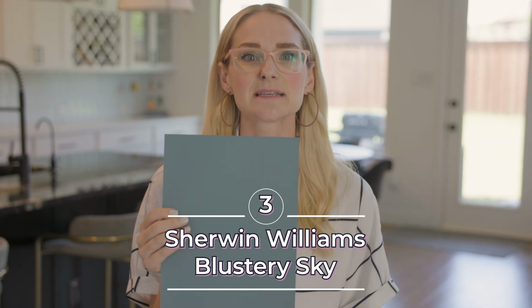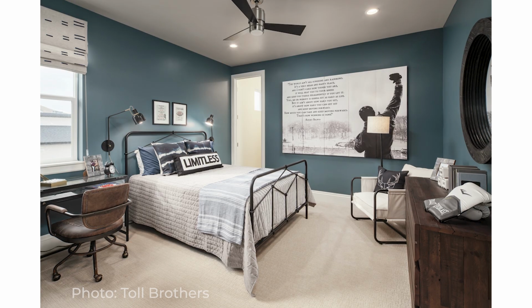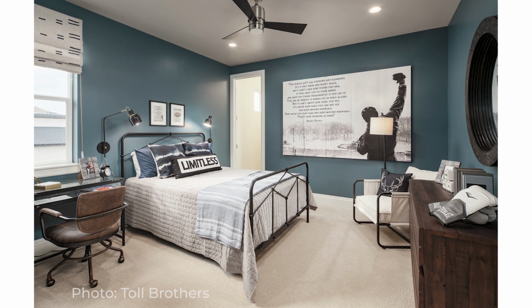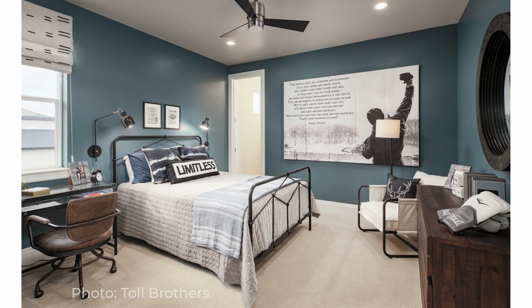#3 is Sherwin-Williams Blustery Sky. This one is a couple steps down in deep saturation from the Smoky Blue that I showed you as my first favorite. This one is still deep and it's moody, but it's just a little bit lighter, a little bit more airy, a little more on the fun moody color side. I've used this one in offices as well. I love it when there's not quite as many windows, so it doesn't feel as cave-like because it is just a little bit lighter.